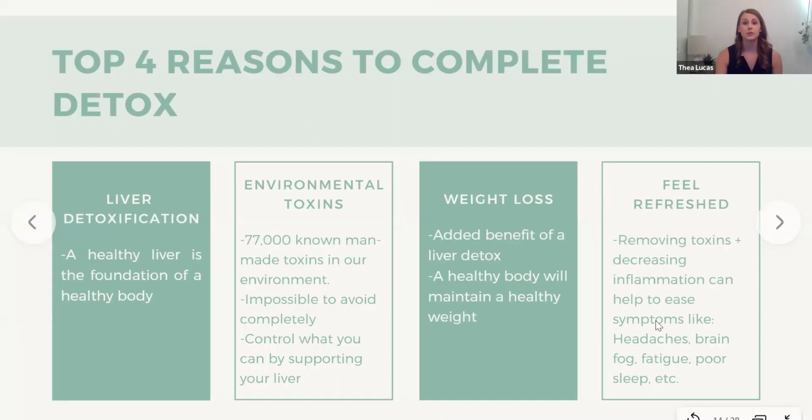Now, there are definitely a multitude of reasons to complete a functional medicine detox, but we've chosen to break it down into 4 main reasons. So the first one is liver detoxification and liver health that we've basically already talked about, but it's really the source of all of the other 3 reasons to do a functional medicine detox.